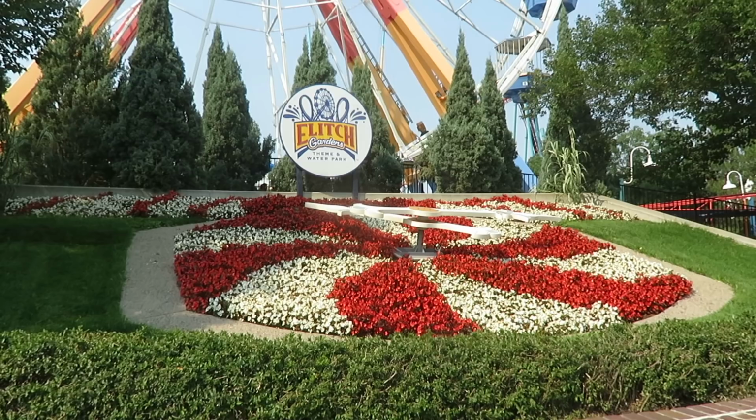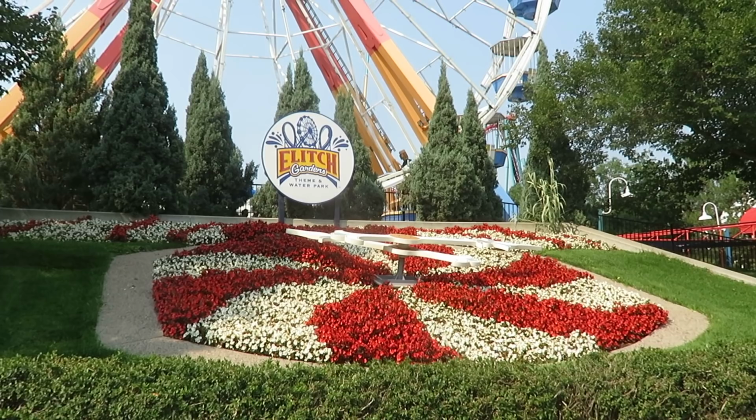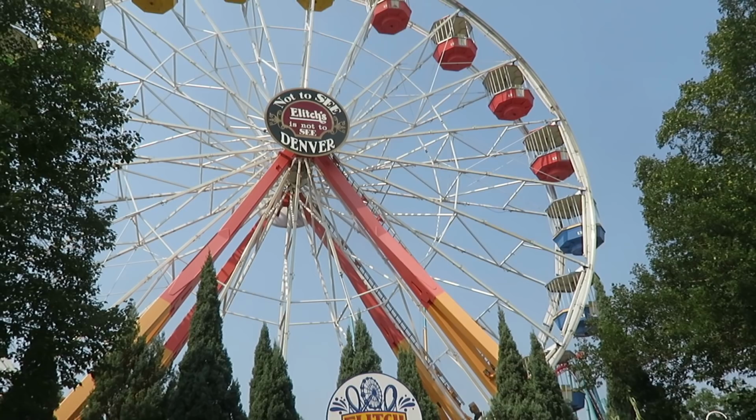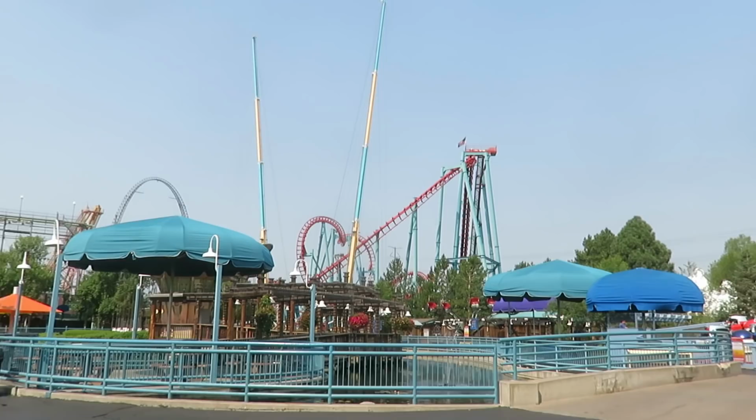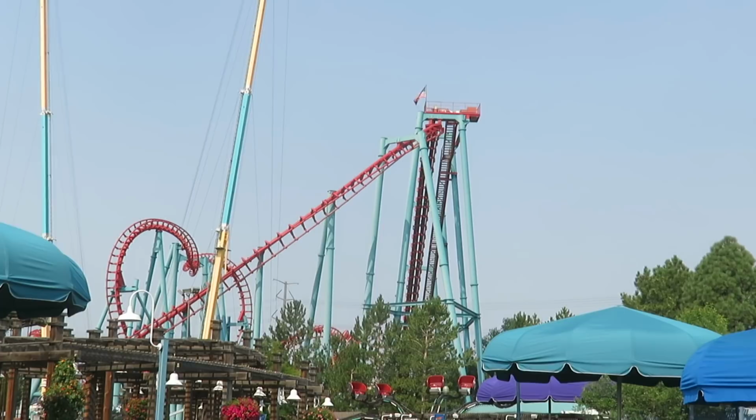And here is the Elitch Gardens floral with the Elitch Gardens sign in front of the big wheel. And actually, when you ride this Ferris wheel, you get really great views of the park. As we are entering the park, we have Mind Eraser right there. It is a Vekoma SLC.